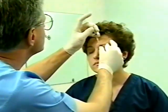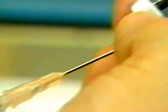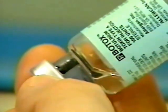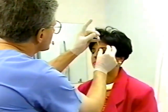You're watching a simple medical procedure that prevents the appearance of lines on the face, the frown lines that appear on the forehead, and the crow's feet that show when we smile. How is it possible? The secret is a substance known as Botox. Small quantities are injected into specific parts of the face, and within a few days, the lines have begun to fade. It's quick, it's safe, and it really works.